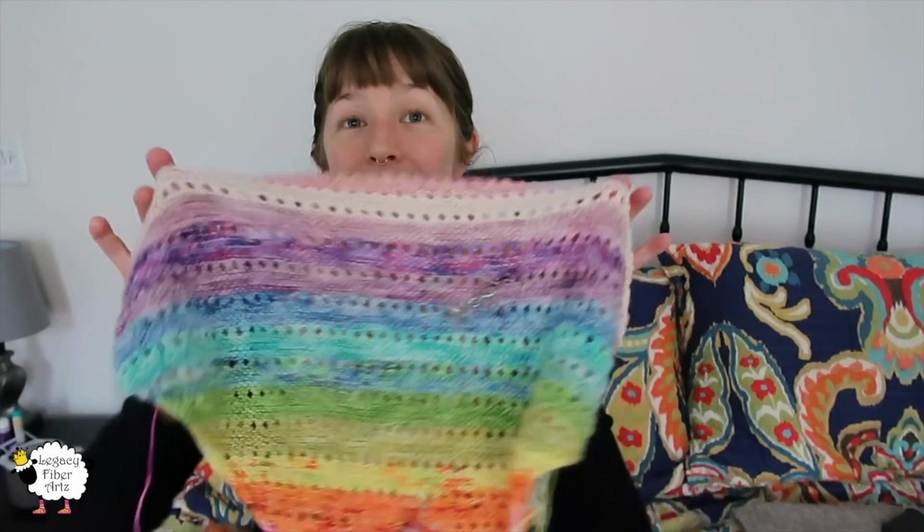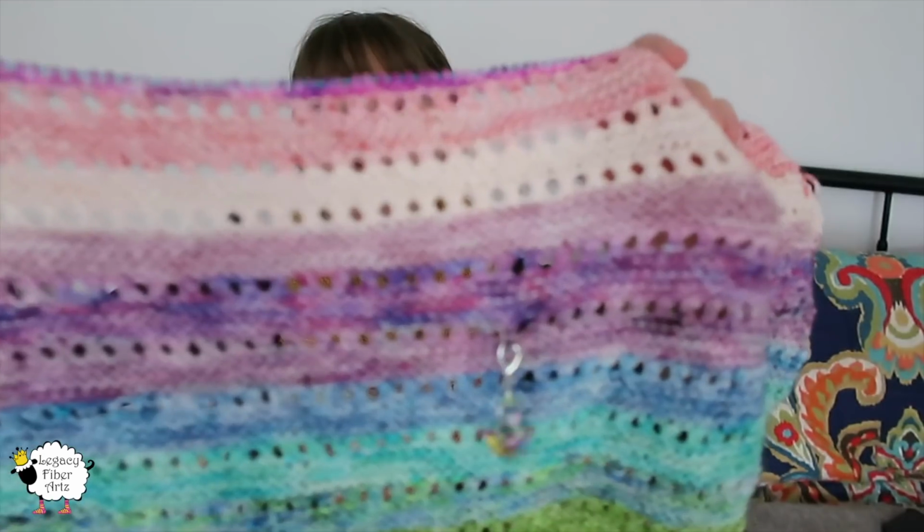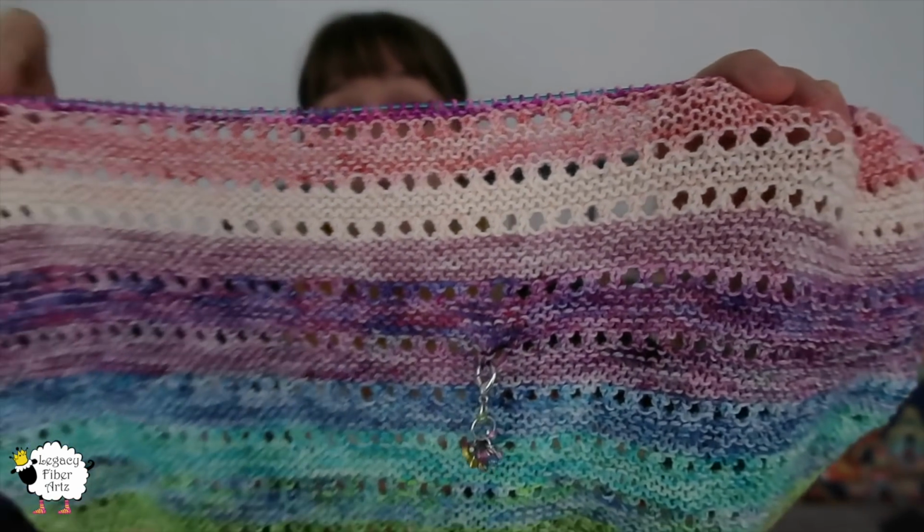But anyways, I hadn't been using fingering weight yarn in quite a while because I haven't been knitting socks all that much. So it was just kind of nice to step out of the lane of garments and into the lane of blankets slash shawls again. So anyways, that is why it is giving me life. I will be knitting on this for a long time probably, which I am okay with.